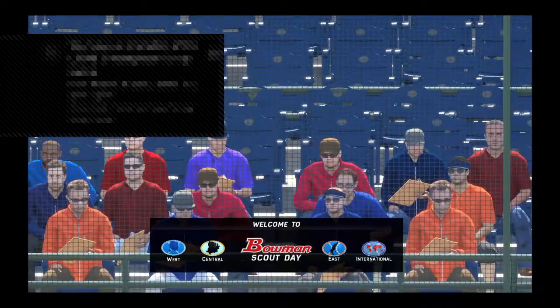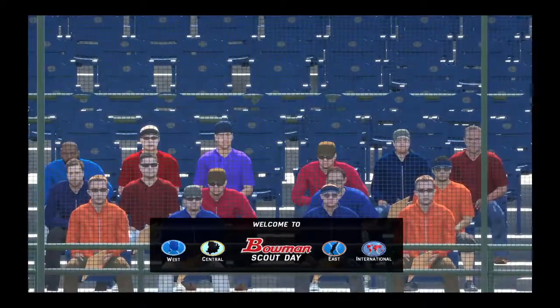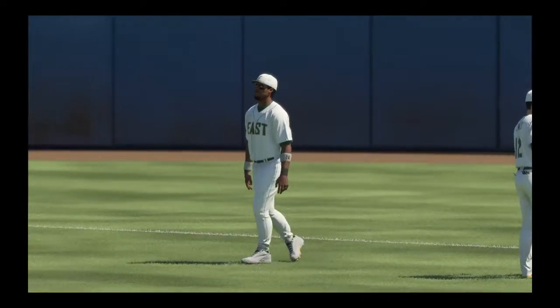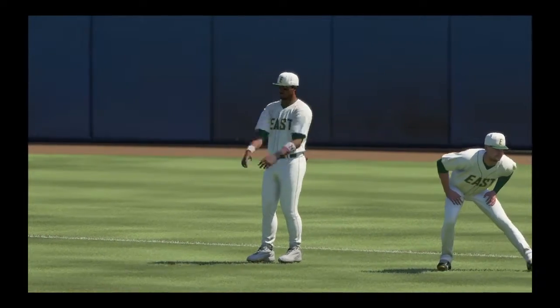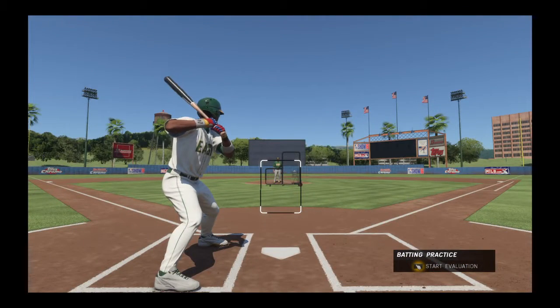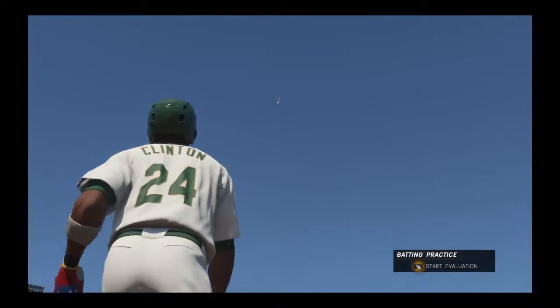Hi, and welcome to day one of the Topps Amateur Showcase, also known as Bowman Scout Day. Today, position players will show off their talents in a tryout setting, participating in batting practice, the 60-yard dash, and situational defensive drills. Scouts will be grading players with the standard 20 to 80 scouting scale and will, of course, be looking for projectable skills that may translate to future success in professional baseball. Good luck to all those involved as draft day approaches.